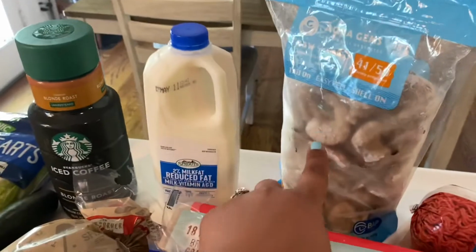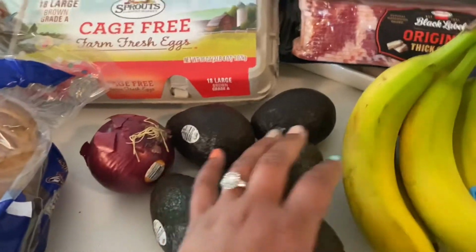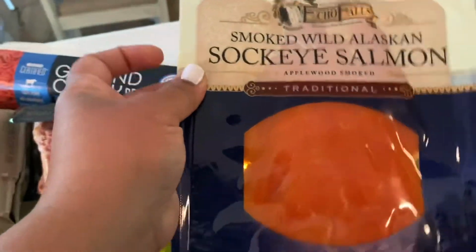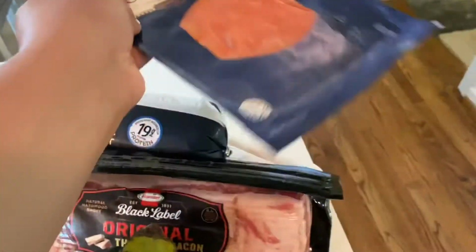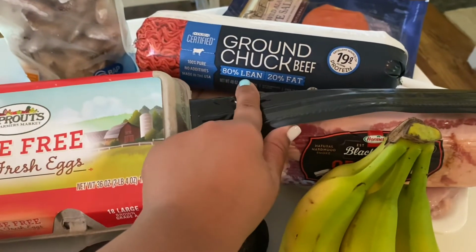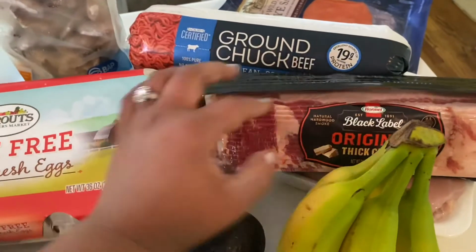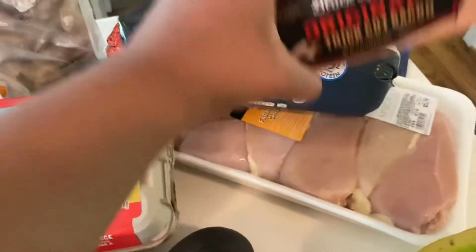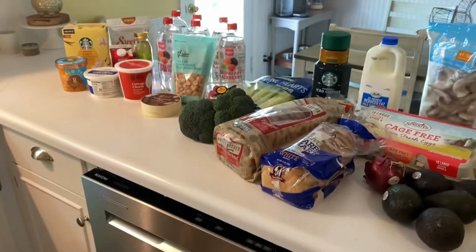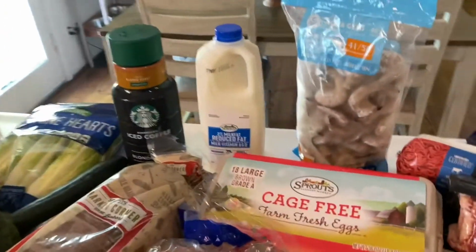And then we got a big bag of shrimp, some more eggs, a red onion, some avocados, some bananas for Sophia, and then some smoked salmon. And it's the thin layers of salmon, and some ground chuck, because ground chuck has more fat in it versus ground beef. So that's what we ended up getting. Some more thick cut bacon, and then there's some chicken underneath. So that's what we ended up getting, and this will last us for the week. We also have some other stuff in our fridge, but this is what we're gonna do.